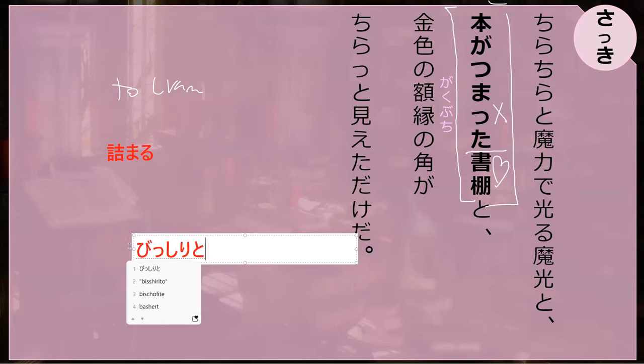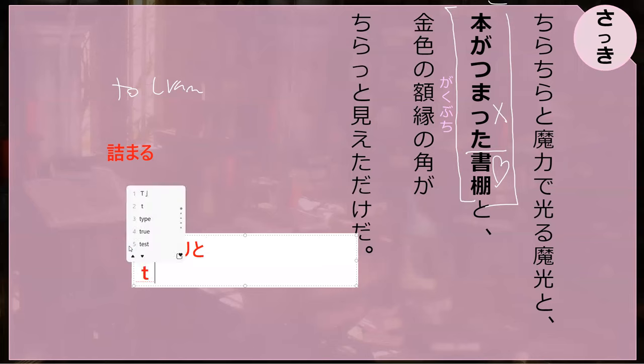Bishiri to. Bishiri is a sound effect of something being close together. Tsumaru is very similar to that. However, for tsumaru, you need to have borders. It needs to be crammed in so that there's no space, but you can't escape. Bishiri doesn't actually need borders, right?